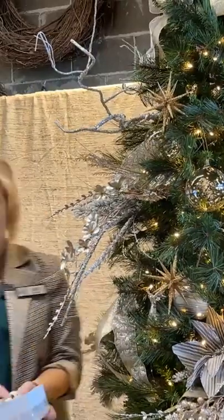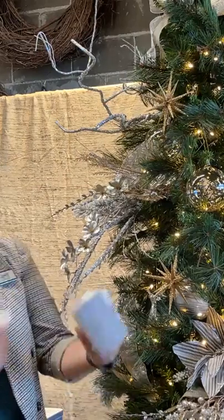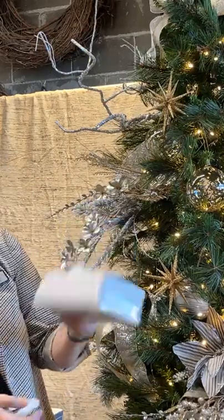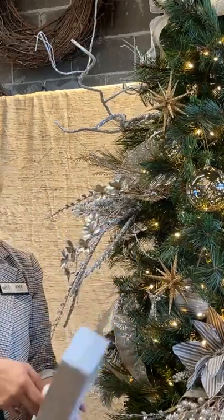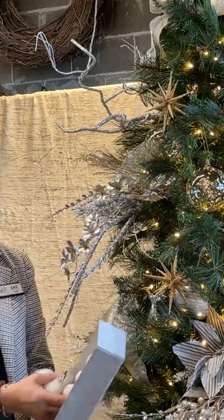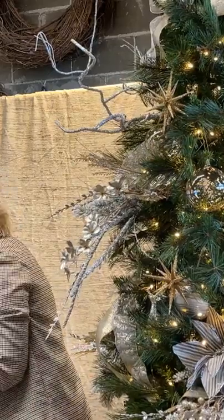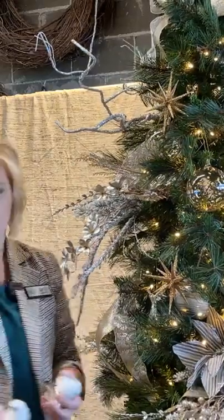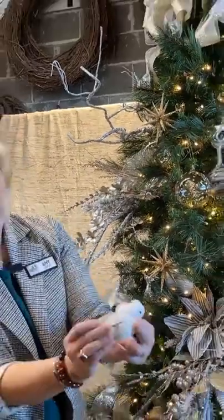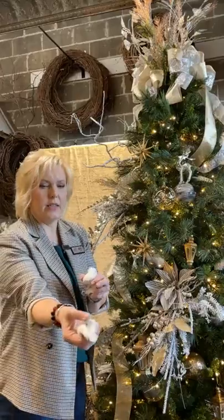So here's a fun additional add-on. We carry boxes of birds. I suppose you're going to search white glitter bird. This is a box of 5 for $25. And these little guys have clips on the bottom. I'll show you. Really cute. Little, with little wood wings, cute little beak, and he's got a nice clip on him.